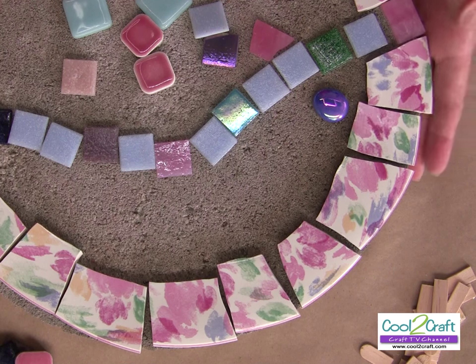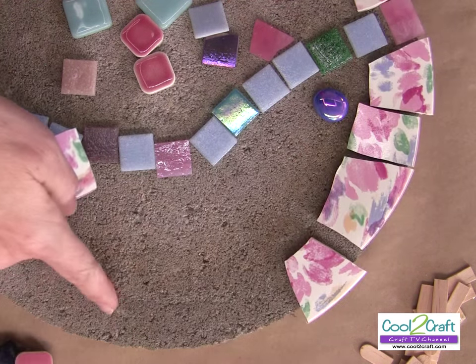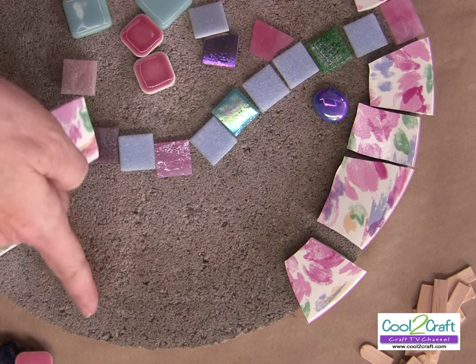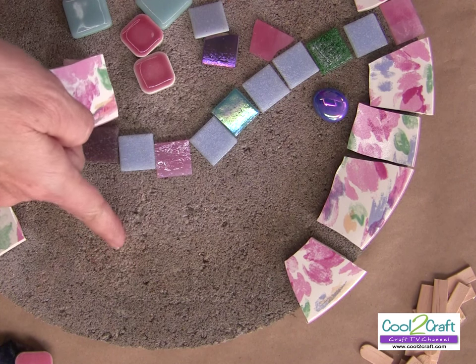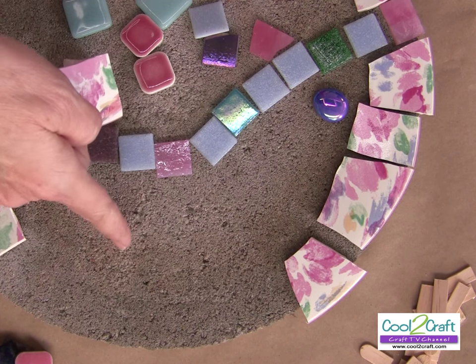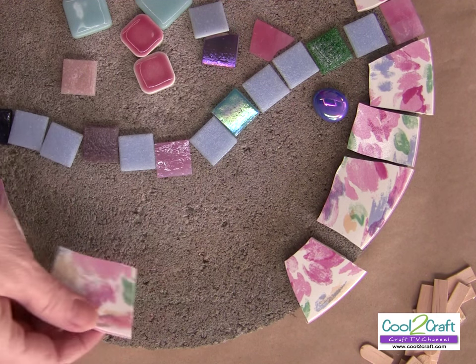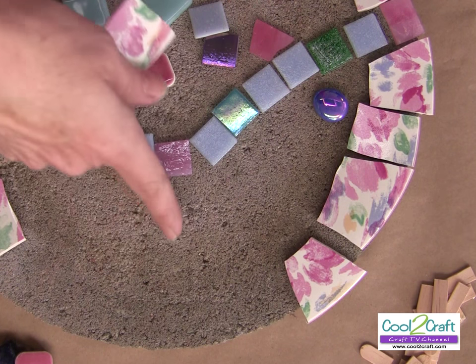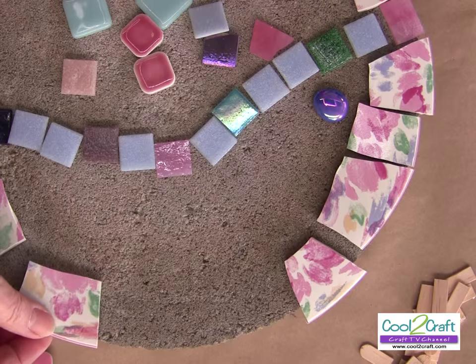Okay, I have my stepping stone, and I'm actually doing it on the bottom of my stepping stone. The stepping stone has an indentation where it's a little raised on the other side, so this is the bottom of it. When you pick out your stepping stone at your hardware store or home store, like Home Depot or Lowe's, make sure you check the bottom, because sometimes they're poured with funky little things on the bottom. And I like the bottom of it to be flat.